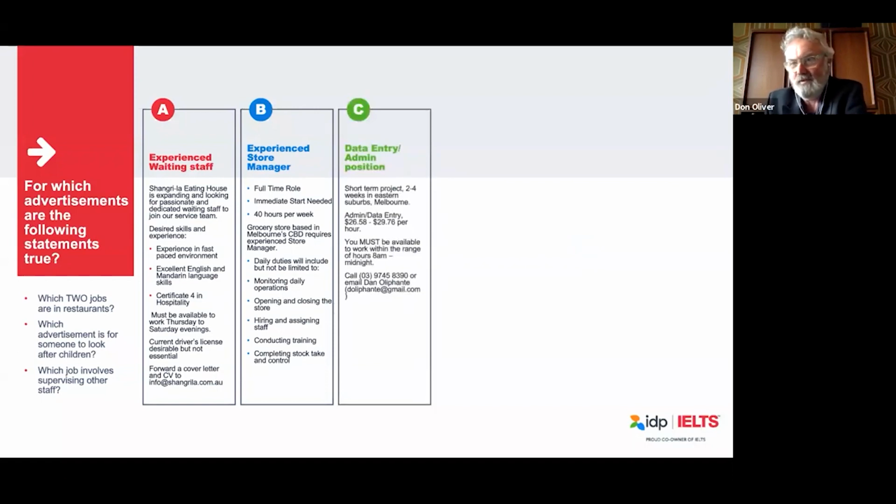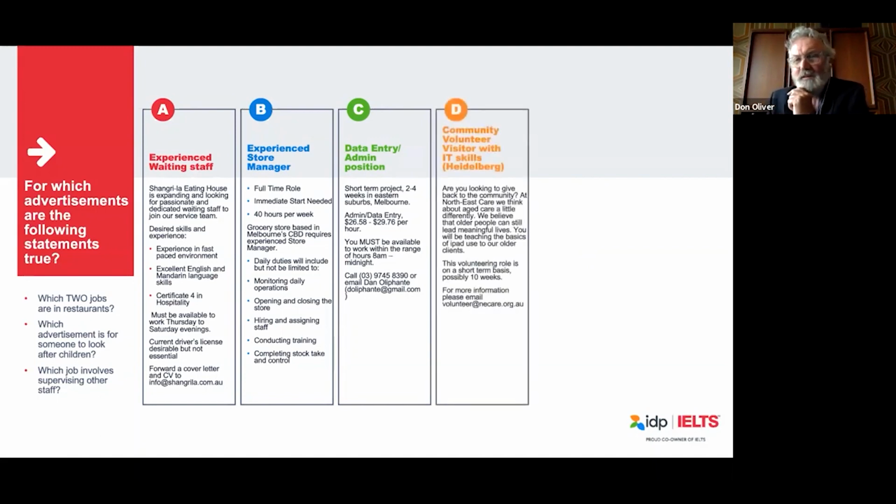Data entry or data entry. This is an office job. It's not in a restaurant. It's not managing other staff. And there's nothing about children. Forget about that one. What about the next one? Well, this again is a different sort of job. It's about helping older people learn how to use iPads, not children, not in a restaurant.